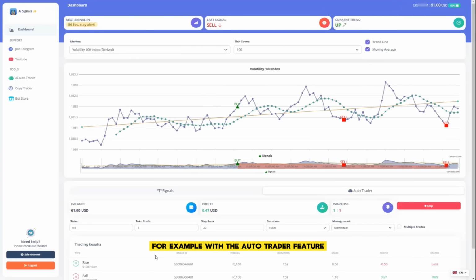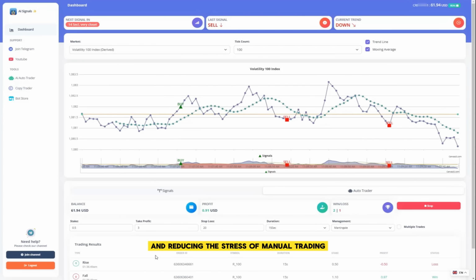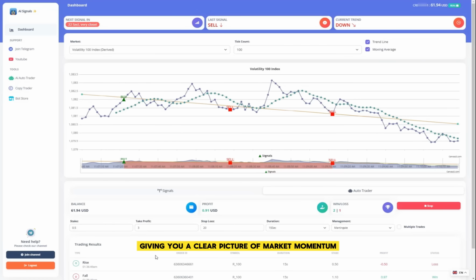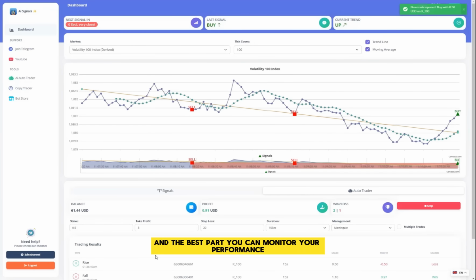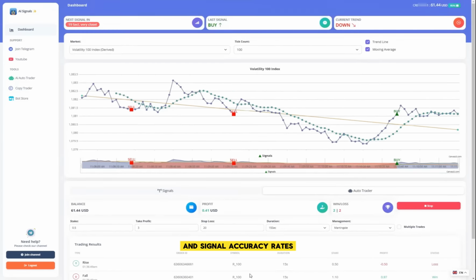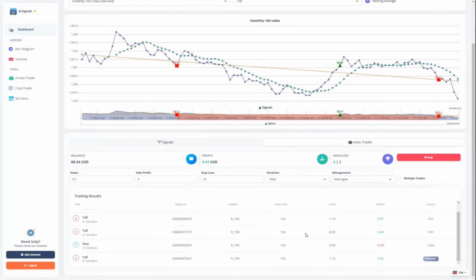For example, with the Auto Trader feature, you can automate your trades based on predefined strategies, saving you time and reducing the stress of manual trading. The app also integrates tools like moving averages and trend lines, giving you a clear picture of market momentum. And the best part? You can monitor your performance with transparent metrics like win-loss ratios and signal accuracy rates. But even with such a powerful tool at your fingertips, trading success depends on your strategy.